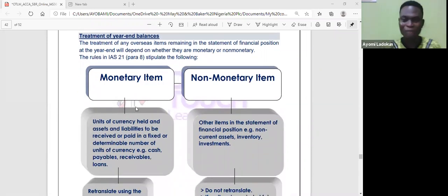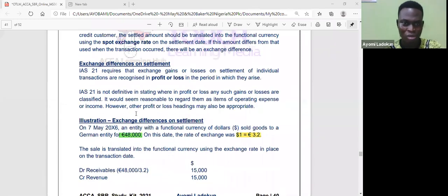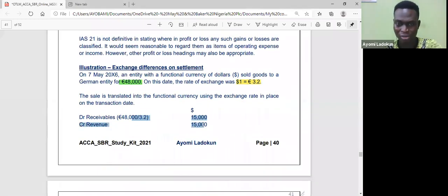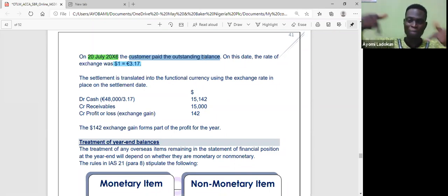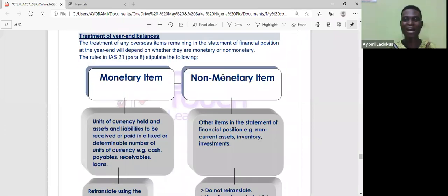Now, listen. I am at the year end. The same illustration. I would have recorded this initially at the date of the transaction. But if you look here, they said the customer paid the outstanding balance. I paid everything. So let's assume I did not pay everything. I made payment for parts of this transaction. So that means when I'm preparing my account at the year end, there's a balance. So how do I record it?